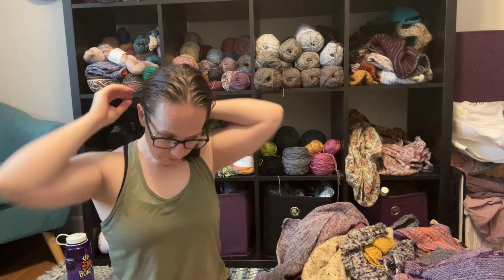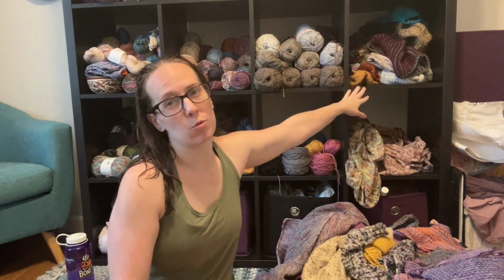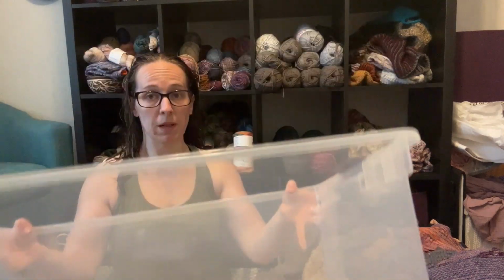So the goal of today is to sort through this whole pile here, which is a lot, and these two shelves here, which is also somewhat a lot, but it's like small things, and get it all condensed into some plastic totes that I picked up from Target. Right now I have 2. If I happen to need another one, I can go back and get them. These were cheap. They're just like the Sterilite plastic bins with the latching lids on it.